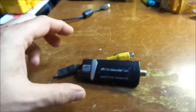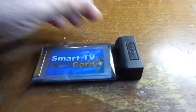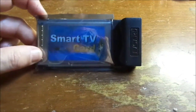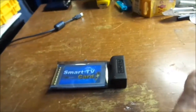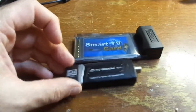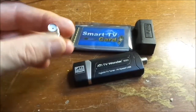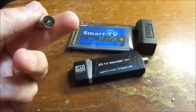Here's another one that you're not going to find that often. Let me pull that one out. And this one here is a PCMCIA smart TV card. It does the exact same thing as the USB one, just to put it in comparison. And this is just for the laptop. It comes with a coaxial to regular RCA pinout.